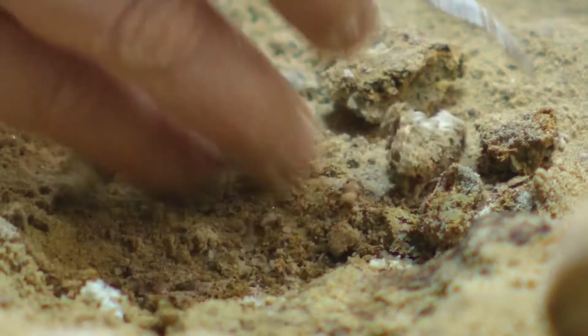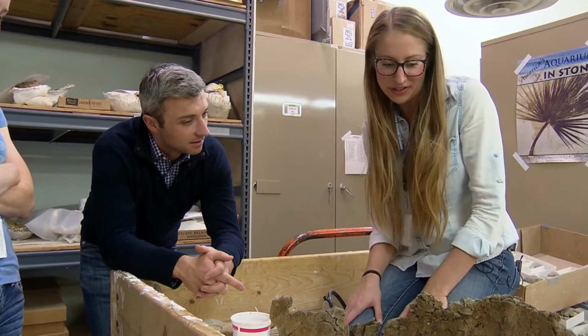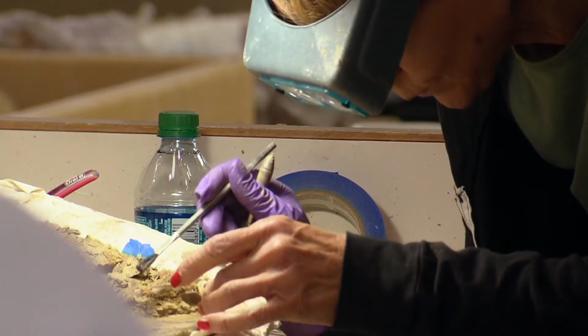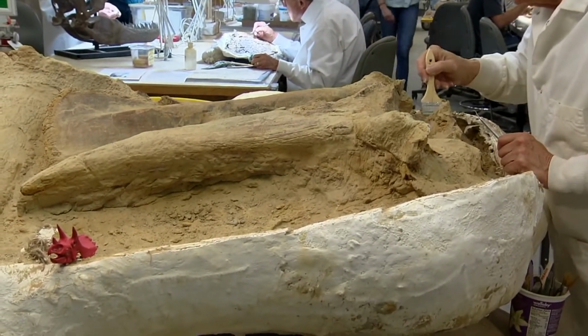This becomes like the most difficult part of what you're doing though, right? One of the more difficult things, yeah, I would say. I mean, a lot of things in prep are, no two projects are the same. Everything that we work on in this lab is a different bone that has different sediment with different preservation things, and you just got to kind of figure out what's going on with each individual thing and roll with it.